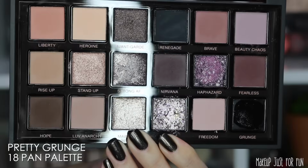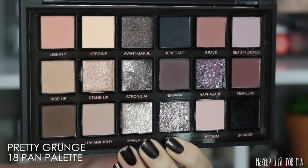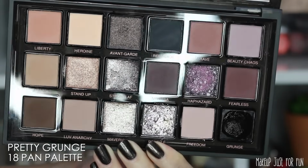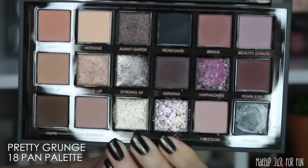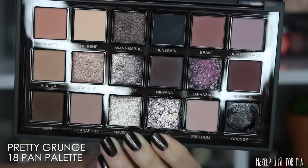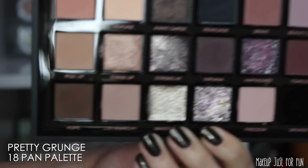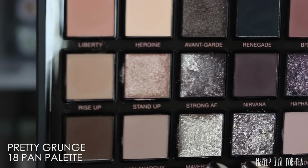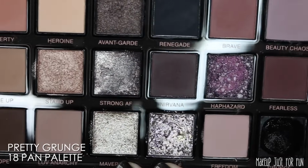And sometimes, especially with these very light colors, very cool toned lavendery type of colors, I feel that across the board, those are the types of shades that tend to disappear on me. They tend to muddy up on me. I've had that experience with a lot of different brands, and these shadows gave me none of those problems.